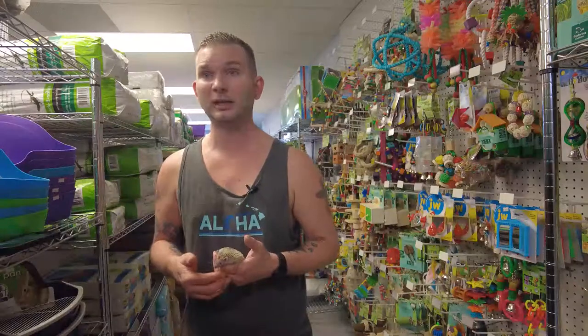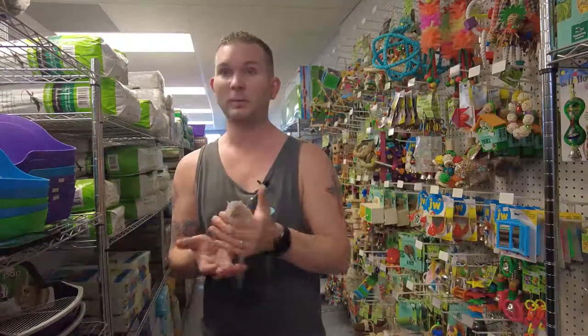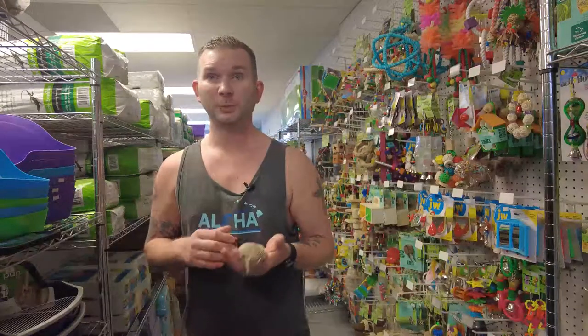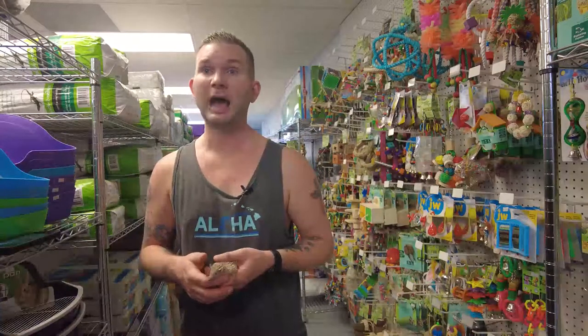Socializing your Tenrec is very simple. Although anything with a mouth can bite, Tenrecs are naturally a sweet animal and easy to work with. Most of the time, they'll actually hold on to you as well, almost like they're hugging you. Just play with them often. It'll keep them socialized and used to it, and rotate their toys out to help keep their mind stimulated and they will stay happy.